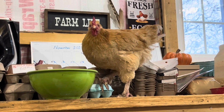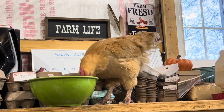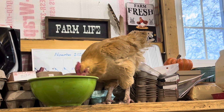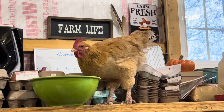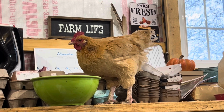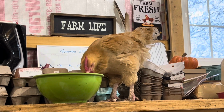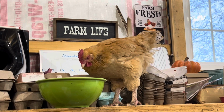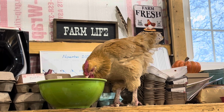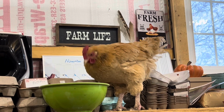This girl here is one of my oldest chickens on the farm. She was from my original flock of 16 Buff Orpingtons back in 2021, October 2021. So she's an old lady. Doubt she's laying eggs, or at least many these days. And I think I'm gonna just leave her in the barn overnight. I'll turn the heater off, obviously, but the barn stays nice and toasty, at least well above freezing, so I'm not too worried about her.